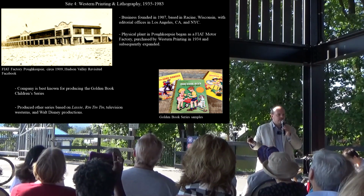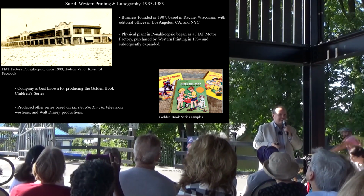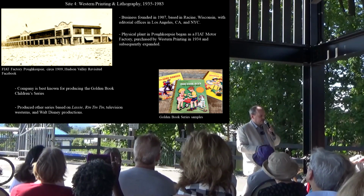Western Printing came in. It was founded out in the Midwest for its entire run. It was based out of Racine, I think, Wisconsin. I might be a little bit off with the pronunciation there.